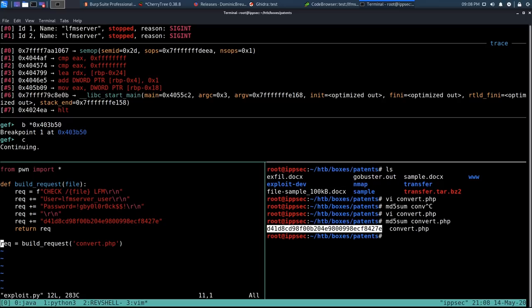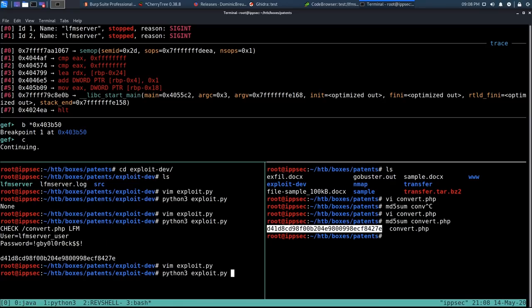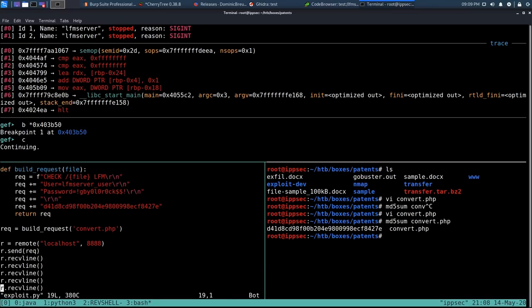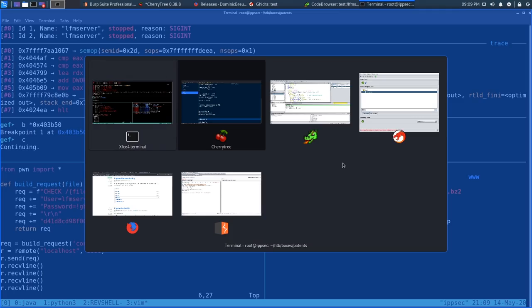So now I can have this script connect. So we'll do r is equal to remote localhost 8888, r.send request, r.recvline. And we'll do this a few times to get all the lines. Python 3 exploit.py. And doesn't look like it worked. So let's see. Is that an L or a 1?